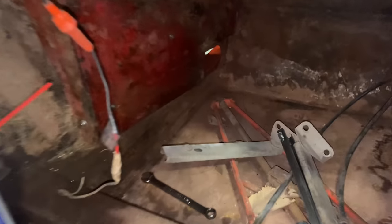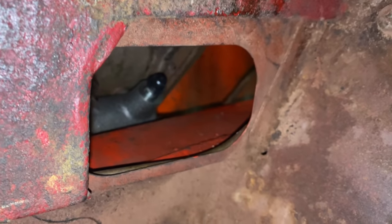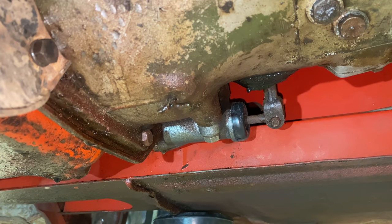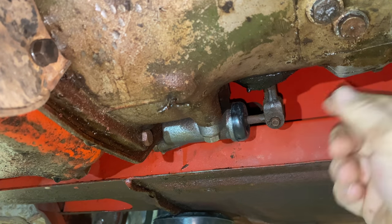Most of the time you have carpet covering this, and there is a rubber plug that goes in this hole, but this is how you access the bleeder for the slave cylinder. The clutch should be working now. I'm going to go up and push the clutch pedal. We should be able to watch this rod come out and push the clutch in.